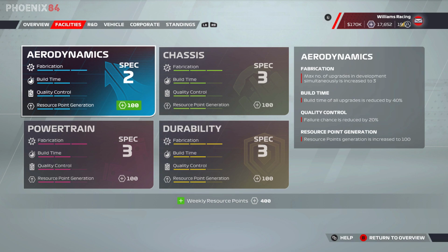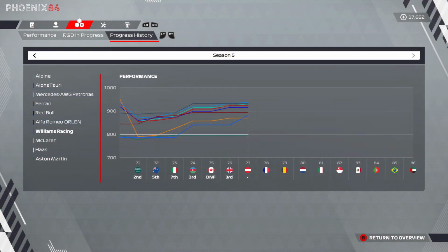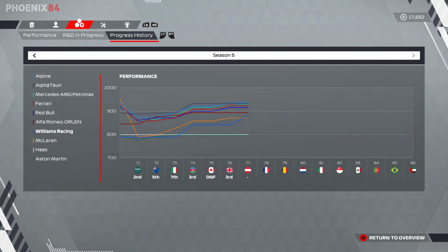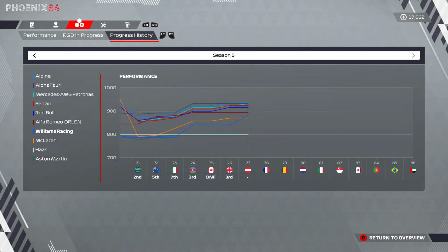The aero department is upgrading to Spec 3, so we're going to finally max out this Williams. So we're going to have a full maxed out car. We'll be able to see how this car does fully maxed out compared to everyone else. We've got some extra driver acclaim about the charity thing from the previous episode, but yes, we've jumped McLaren with our engine upgrades, if you recall from the previous episode. I think it was Canada we put them on, but I can't quite remember. But basically, we've jumped McLaren, who haven't brought an upgrade between Britain and Austria.